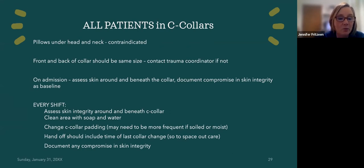On admission, when we put that C-collar on, or as you admit them to the floor, you should assess the skin around and beneath the collar, because we want to document any injuries they have. There was one patient we had not too long ago where we got a call that they had a pressure injury. As we went back through the records, it became questionable whether that was an abrasion from the initial motor vehicle crash, or truly a skin integrity issue caused here by the C-collar. So having that baseline assessment is really important.